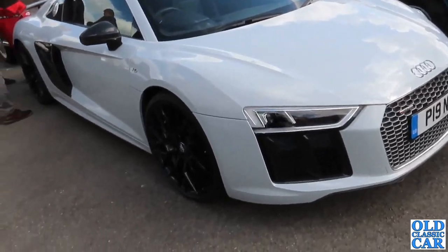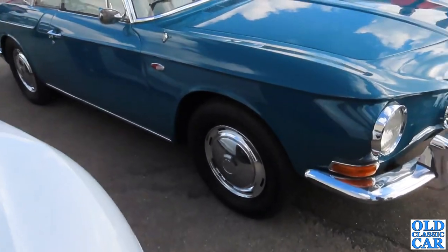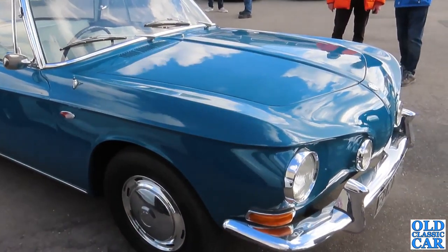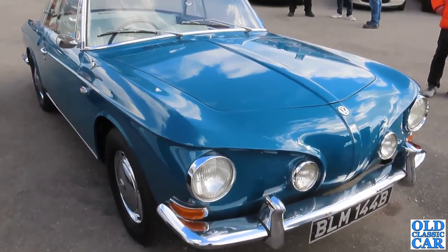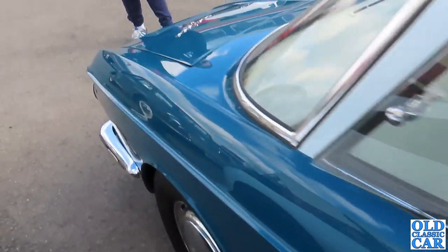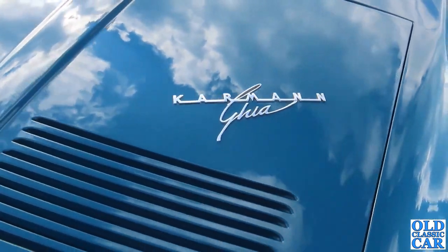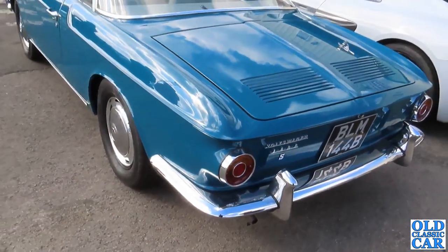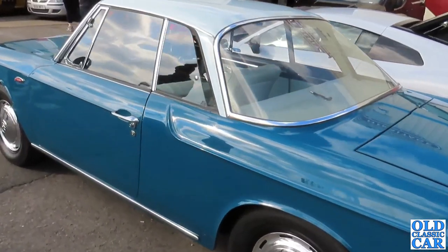So we've got a V10 Audi R8, and next to that is this lovely old Karmann Ghia. I think they call this the razor edge styling. A 1964 car. I think we saw this one at Astle Park, I can't remember now. A very distinctive car, badged up as a Volkswagen 1500S. Isn't that a lovely little car?